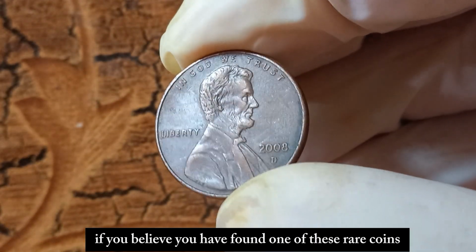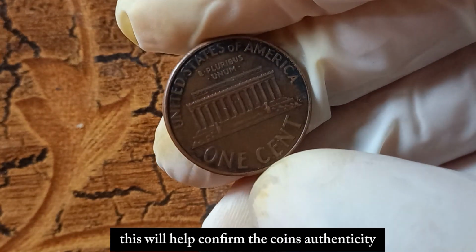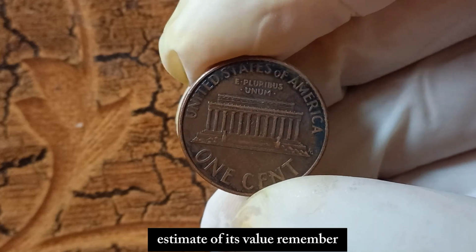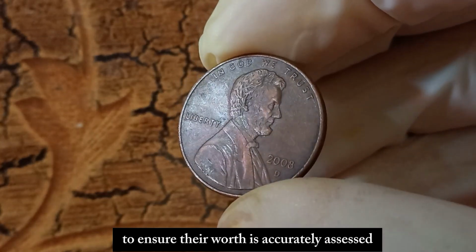If you believe you have found one of these rare coins, the next step is to have it authenticated and graded by a professional coin grading service. This will help confirm the coin's authenticity and provide you with a more accurate estimate of its value. Remember, it's always best to have valuable coins verified by experts to ensure their worth is accurately assessed.